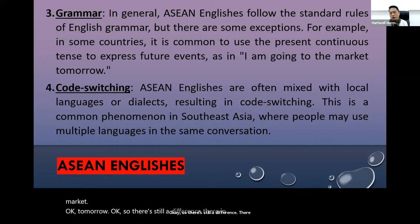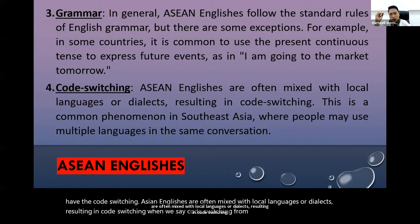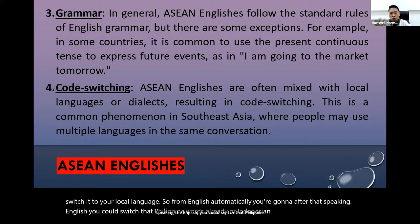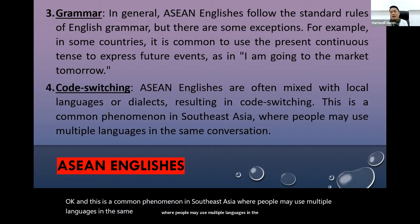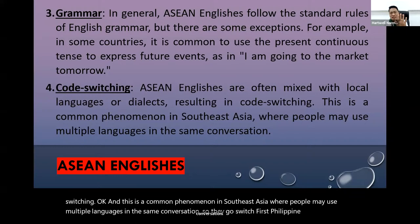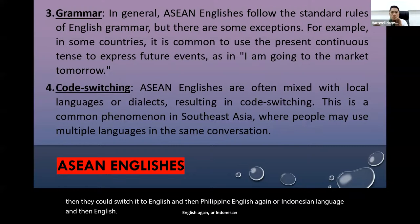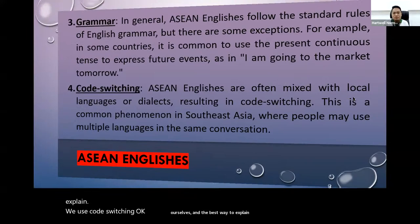And we also have code switching. ASEAN Englishes are often mixed with local languages or dialects, resulting in code switching. When we say code switching, from the English language, you code switch it to your local language. So after speaking English, you automatically code switch to Philippine words or Indonesian words. That's code switching. And this is a common phenomenon in Southeast Asia where people may use multiple languages in the same conversation. So they code switch first in the Philippine language, and then to English, and then Philippine English again, or Indonesian language and then English language. So code switching is one way for us to express ourselves, and the best way to explain, we use code switching.